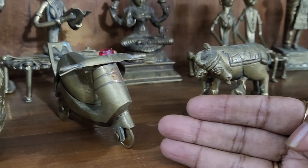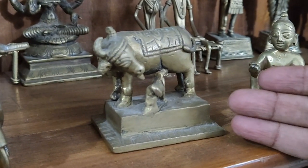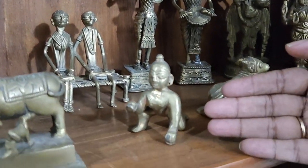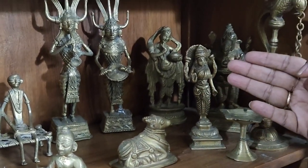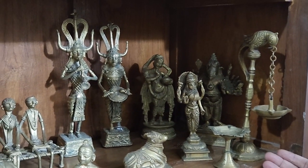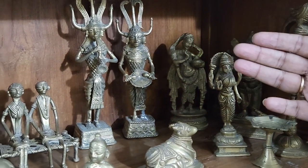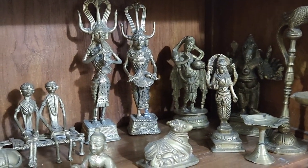Here you have what looks to be a modernized version of a scooter. Here you have a cow feeding its calf. Again, if you look to the left of Lakshmi, there are two people sitting on the cot. You have Krishna here with butter in his hand. You have Nandi facing Lakshmi and Ganapati. Here you have a regular lamp, you have a hanging lamp. At the back you also have a lady who is carrying another utensil which is generally used to fill water, and another couple of people playing musical instruments, assumed to be from Indonesia.